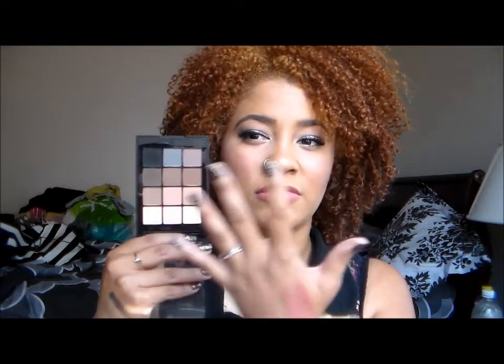But these shadows are the perfect matte shadow collection as far as color goes. If you're wanting any matte shadow, this palette's gonna have it. It has beautiful transition colors, it has outer V colors, it has lid colors, it has highlight colors. I love this palette so much. I've used it today. I've used it just about every day. I travel with it because it's so sleek.